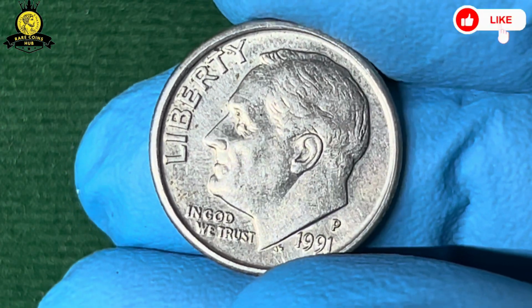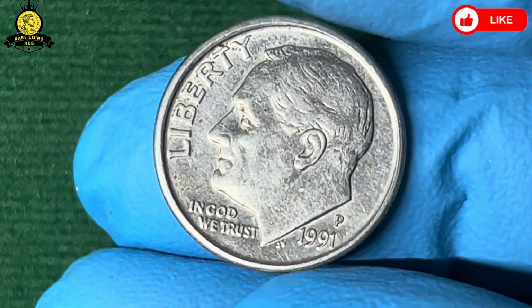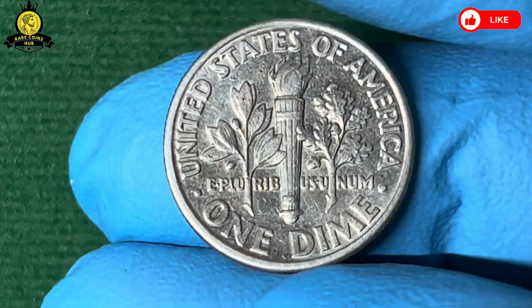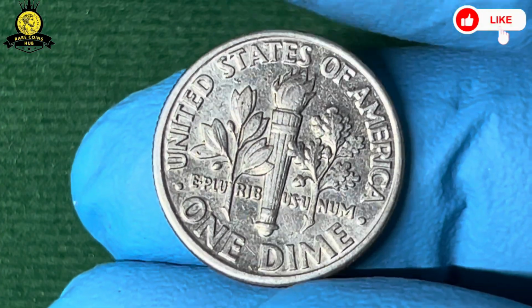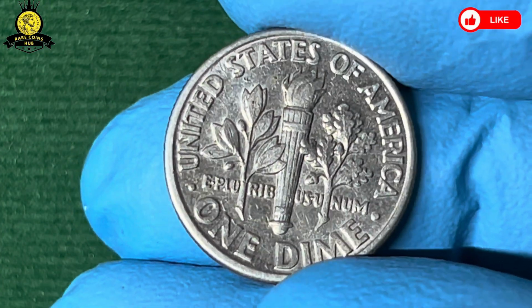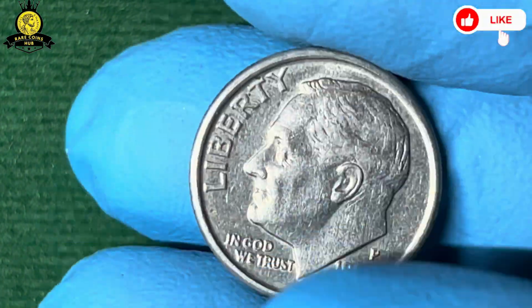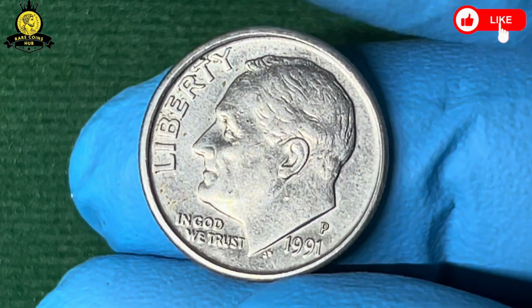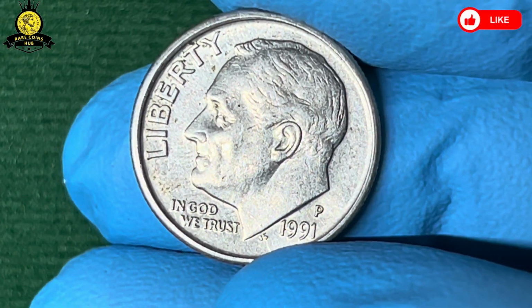Over time, the demand for rare and high-quality coins has increased, and coins like the 1991 dime have become an attractive investment for many. With collectors eagerly searching for high-quality specimens, some of these coins have found their way into private collections, where they have only become more valuable as the years go by. At auction, the 1991 dime has fetched incredible amounts, with some examples selling for as much as $115,000.